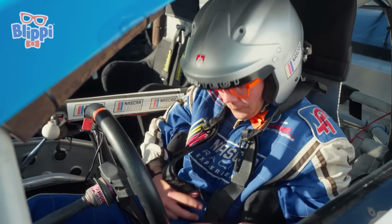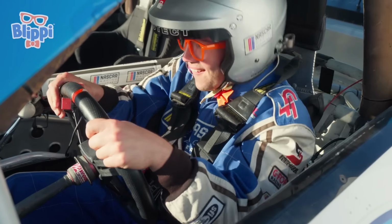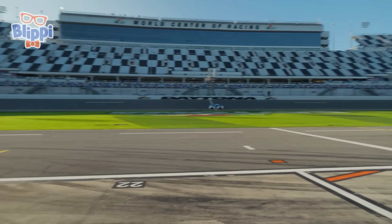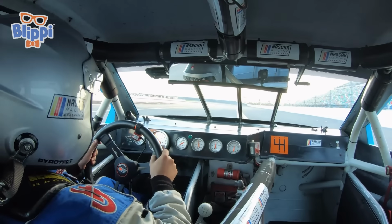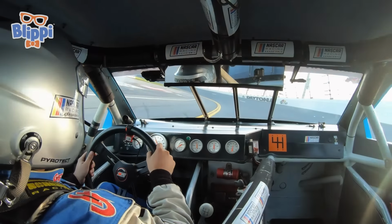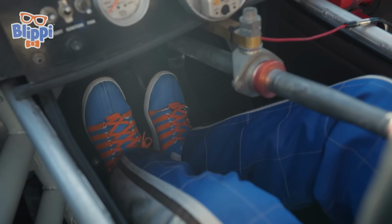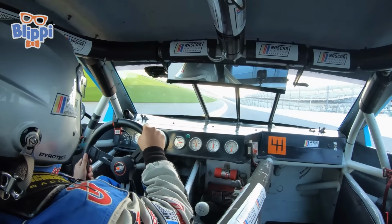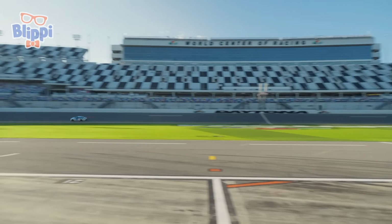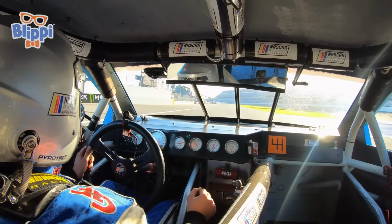Woohoo! Yeah! Whoa, this is really fast. Check it out. Yeah! Here we go. Oh, this is kind of bumpy. Look at how fast I'm going. Watch out, here comes Blippi! Yeah!